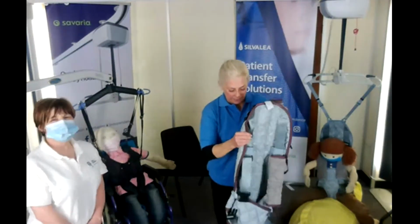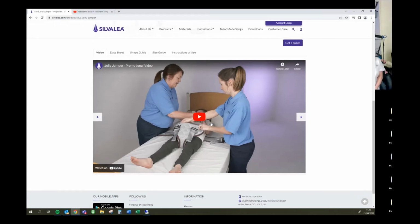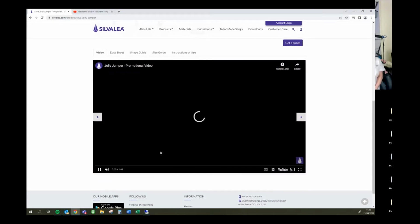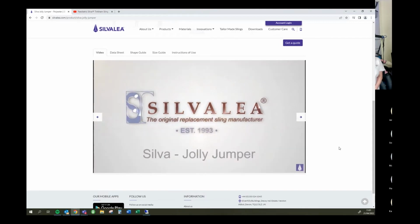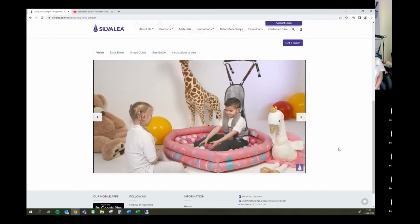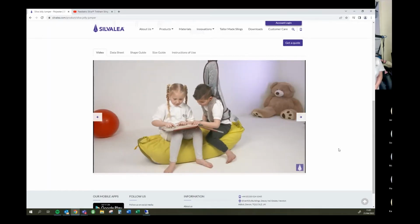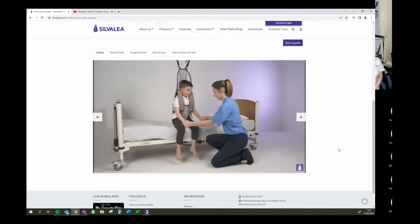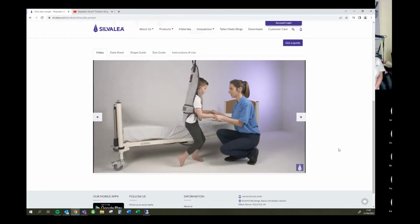It's easier than me trying to explain it holding this up. So applied on the bed, of course, is the best way. We'll just show this little clip because I think it shows off the harness very well. So as you can see, lots of ways of using it. A bit like a baby bouncer, if you can picture that.